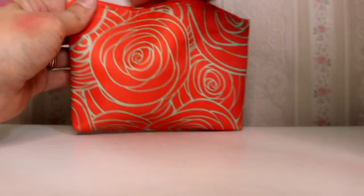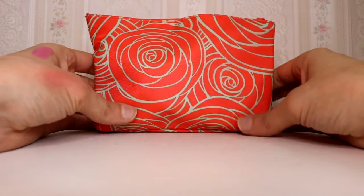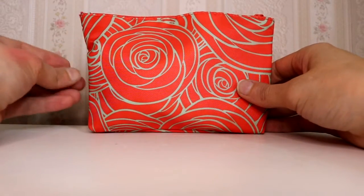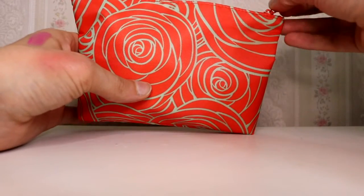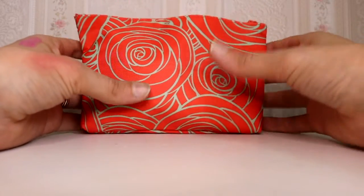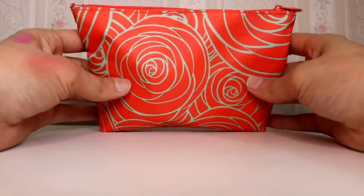So if you have a bag like this in your purse, let me know what you have in yours. I'd love to hear from you. I really do try to keep it simple and just keep the items in there because this can get overrun really quickly. And that's why I use a smaller Ipsy bag, because it doesn't allow me to put everything in there. So let me know what you've got in your bag.